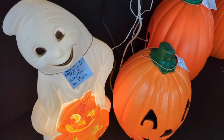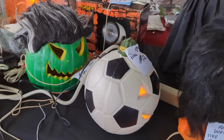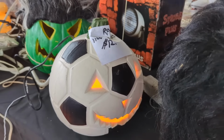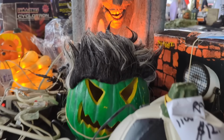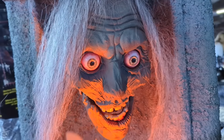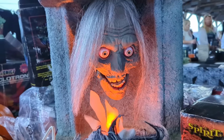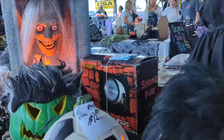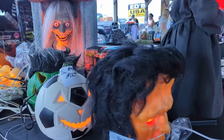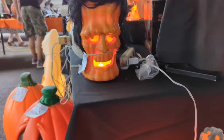Do your thing here. That's it. I'm not a fan of gore and the Terrifier stuff and all. It's just not for me. I'm way into just the classics, the Universal monsters, the AIP monsters, the Hammer stuff, the timeless stuff. That's what I'm into. That's what Dark Ride Dracula is all about. That's what this channel's about. Keeping classics alive.